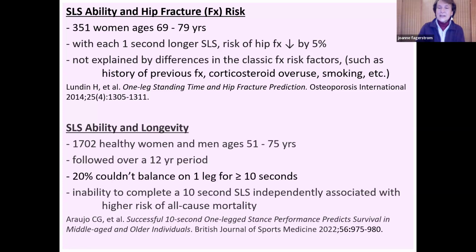And then another study that came out more recently actually correlated the ability to stand on one leg with longevity. They found that of about 1,700 healthy women and men that were followed over 12 years, 20% of them couldn't stand on one leg for more than 10 seconds. And they found that that was correlated with a risk of what they call all-cause mortality.